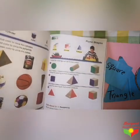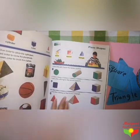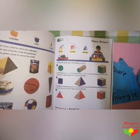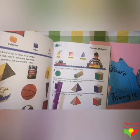So we have lesson 4, plain shapes. Yes, what do you see, friends? Yes, first, plain shapes are surfaces on a solid figure.